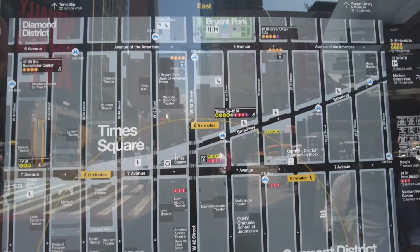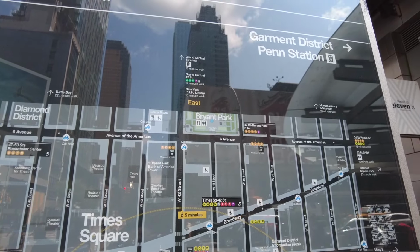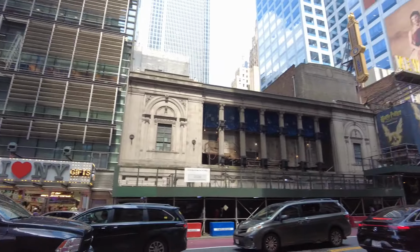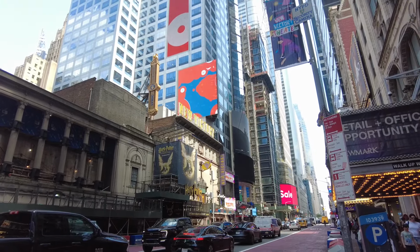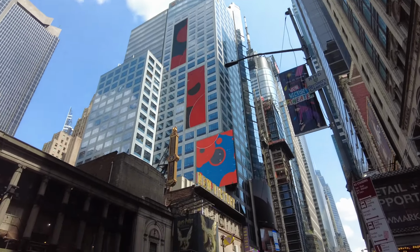I actually want to go up here to Bryant Park, so I'm going to follow 42nd Street up to Bryant Park. Yeah, Times Square is definitely something else. Look at all this stuff just right on the corner here. That's pretty cool. There's a little Harry Potter musical place. It's something else with all these ads going all the way up the side of that building. That's interesting. This place.